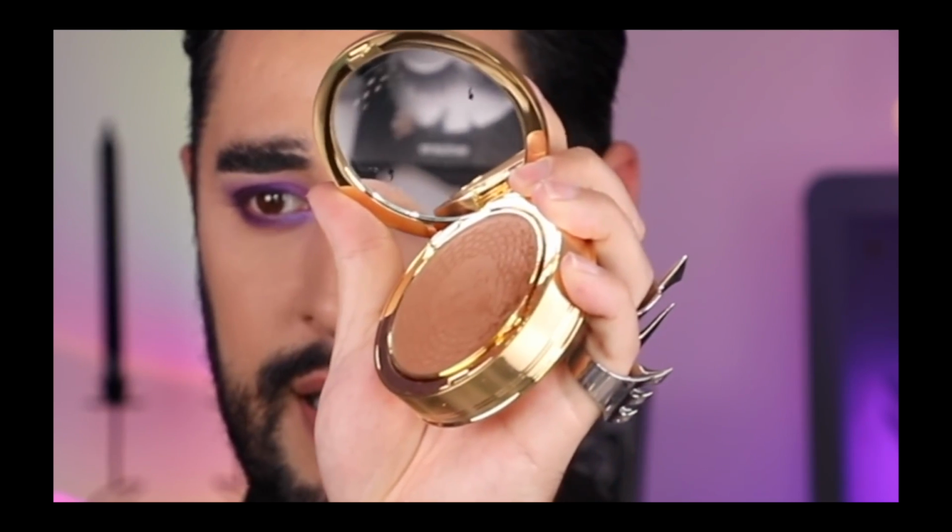Oh my god, there is a lot of fallout. I don't know if you can see. Look at all that powder coming up. And I'm very light-handed. That is a lot, and it keeps going. That's a lot of wasted product. Oh, I hate that so much. Oh, I really hate that. It doesn't blend very well on the skin. You can see where I applied my brush. It really sits.